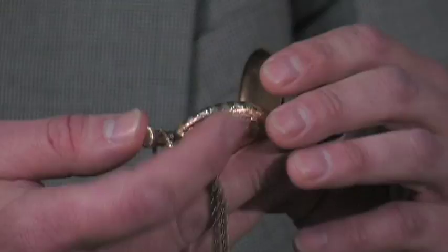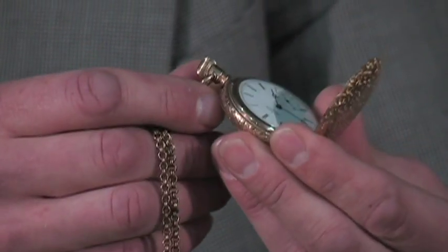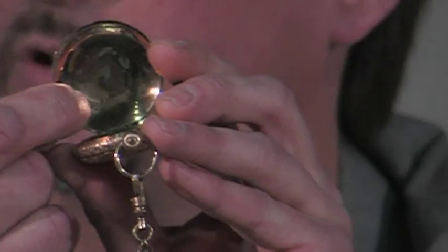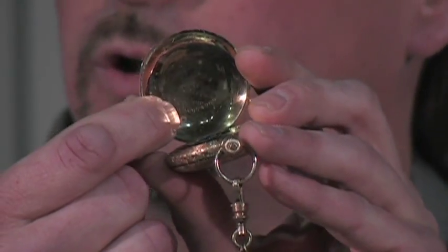This particular one is a 12 size pocket watch made by Elgin. It looks gold, but it isn't. It's gold filled. The way you can tell is you open the back of it up, and there'll be an imprint right in here, and it will tell you what material it is. Usually it'll say filled, which is gold filled, or 14 karat, or 585. That's the other terminology for 14 karat gold. Or if it's 18 karat gold, it might say 750. That's also 18 karat gold.